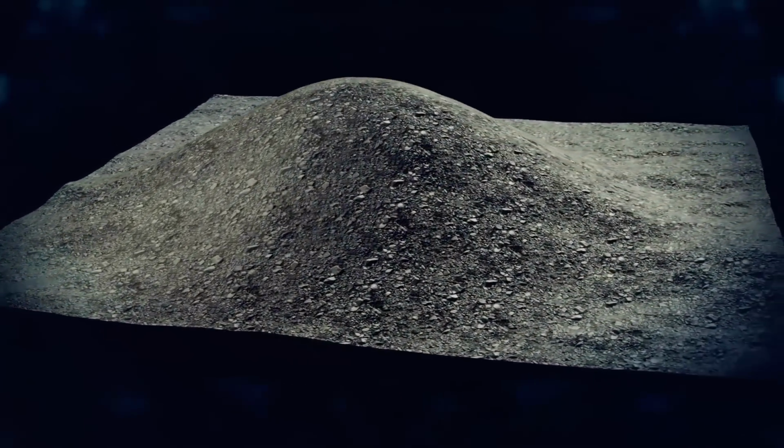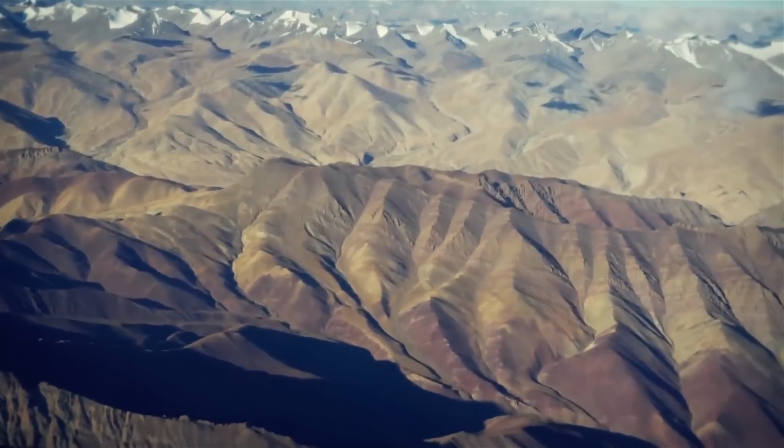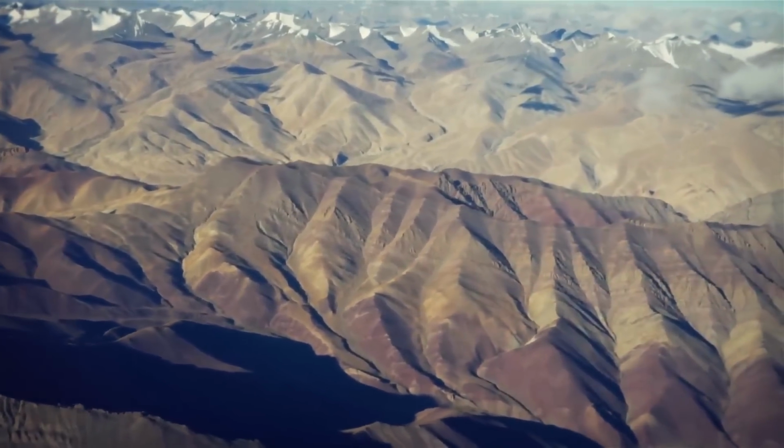Other scholars believe that the structure is buckling under the pressure. The process resembles what happens to a sheet of paper when you push it horizontally against a wall. As you apply more pressure to its edge, the sheet starts to rise in the middle. In the real world, this bulge would be the Tibetan Plateau.